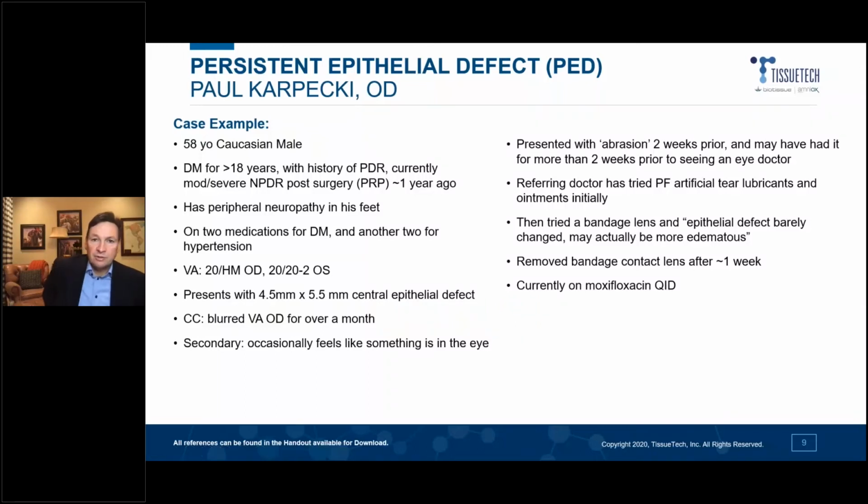Let me show you a case of one of my patients. This was actually one of the earlier cases I had related to amniotic membrane cryopreserved forms, as in ProCare. It was a 58-year-old gentleman. He had had diabetes for more than 18 years, but it wasn't just that he had it for this time period, it's that he really did have a pretty advanced case.